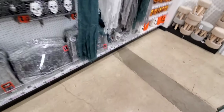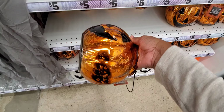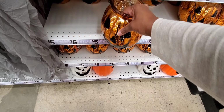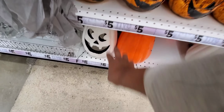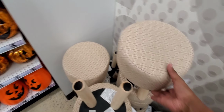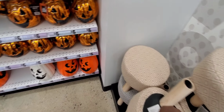So these are glass, guys. Look, this is glass. I thought it was plastic. It's glass. It's beautiful. That's too much for me. That's plastic, and that's plastic. But look at this, they're little tiny stools. Ain't that cute? That is so gorgeous. I like it.